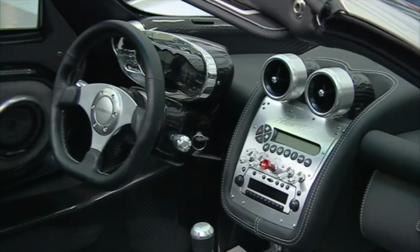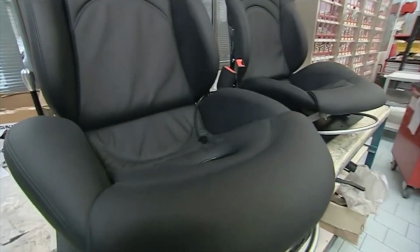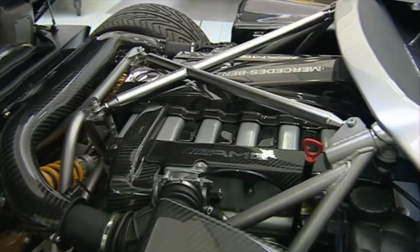The interior is stunning. The seats are custom built from leather, and there's no rumbly old V8 in the back. For your money, you get a 7.3-litre V12 from Mercedes-Benz AMG.